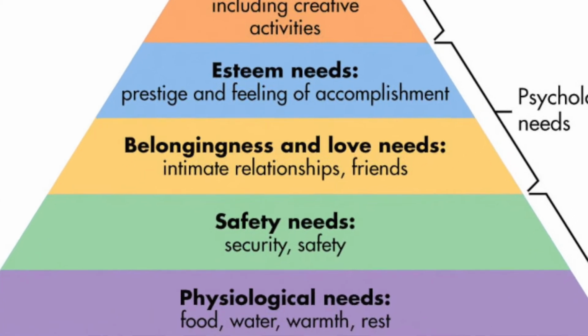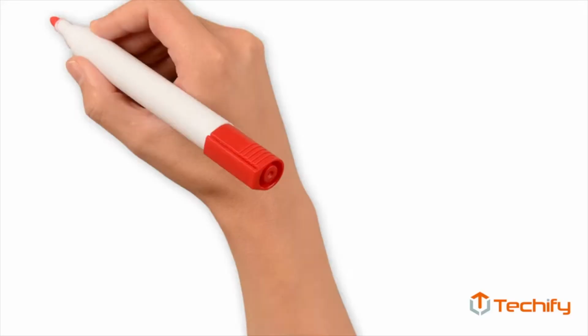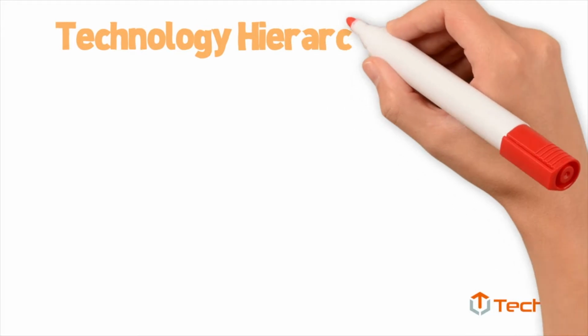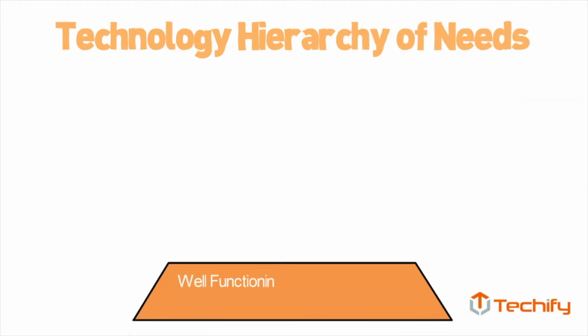But like Maslow's hierarchy of needs, we start with technology, we have basic needs. So Maslow talked about having basic needs around food and shelter. If you didn't have food and shelter, you couldn't advance. You couldn't start thinking about emotional connections to others. You couldn't start thinking about self-actualization because you're too busy trying to find some food and trying to keep from getting rained on.